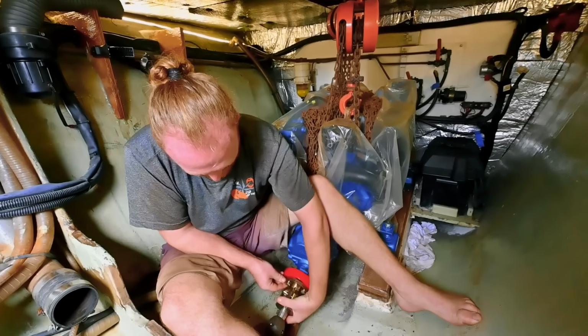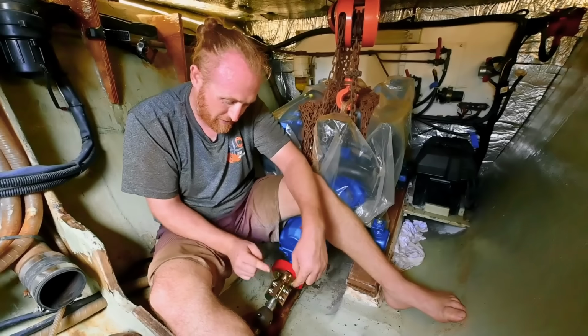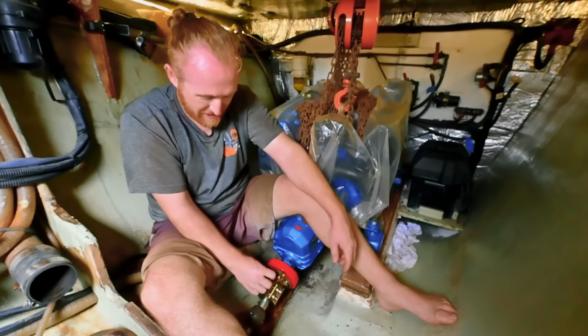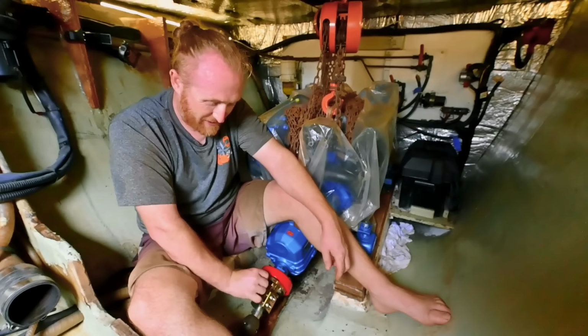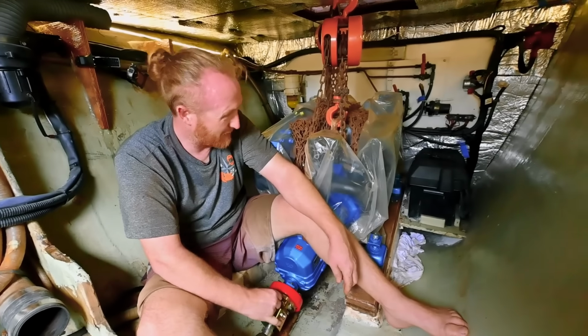So with everything aligned, we're on to the very, very final stage. We're so close. So I'm now just quickly putting in by hand the bolts that hold the shaft coupling to the flex coupling, which connects to the gearbox. So we're in the last stages now. Come on! It's been a long one.